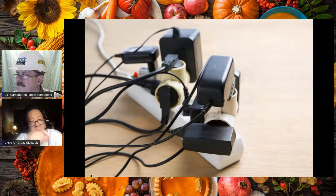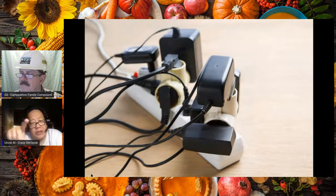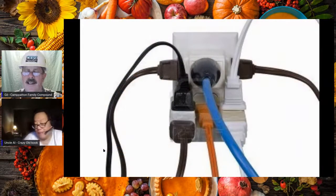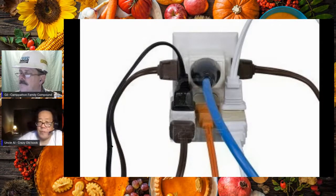Now, remember, folks, if you do stuff like this, check your insurance, because this is not a real electrical fire. This is man-made, and they will take you to court on this. They will use that as an excuse not to pay. All right, and okay, we got 1, 2, 3, 4, 5, 6, 8 into this plug.